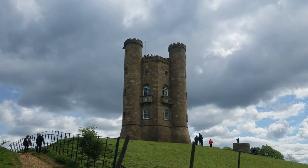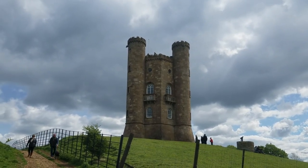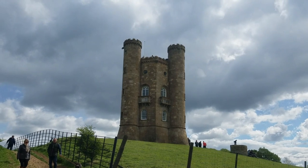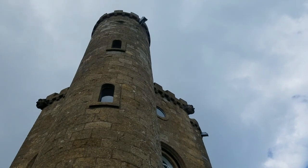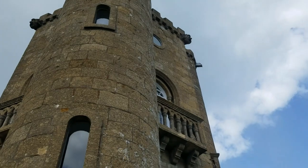This is Broadway Tower, which is at the top of this hill. You can probably tell by me puffing and blowing. It's a 19th century folly. I can't remember who built it, Lord somebody or another. You can pay a certain amount of money and go to the top, which I imagine you get amazing views from.